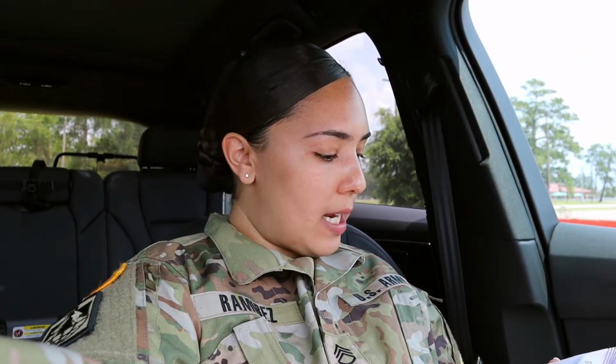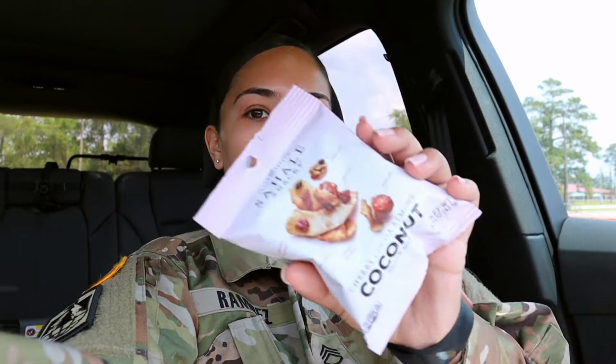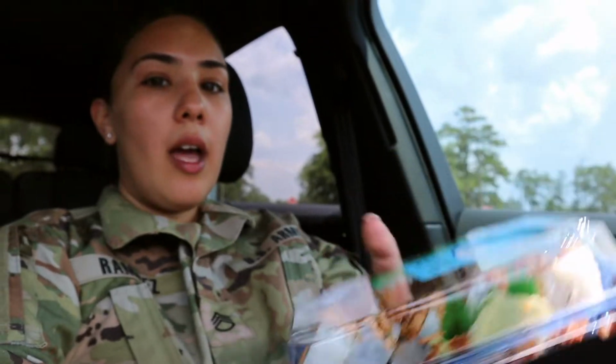All right guys, so I am on my lunch break now. I went to the commissary and I picked up some stuff because I didn't pack a lunch with me. So I got this little snack mix. It says it's cherry, cocoa, almond, and coconut. I've never had this before, but it sounds pretty good, so I got this. And then I got some sushi. And commissary has really good sushi. Don't skip out on commissary sushi.